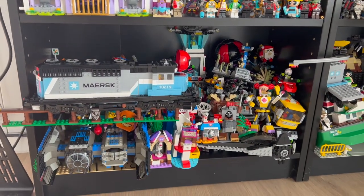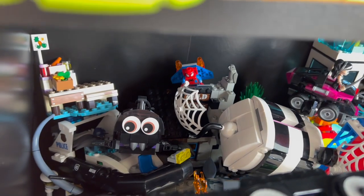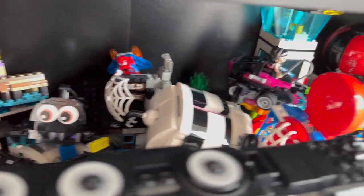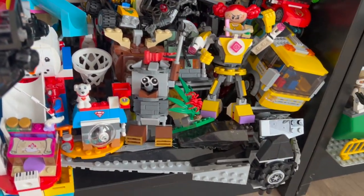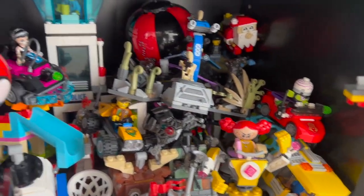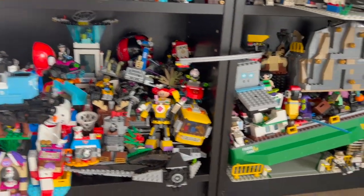Down here, finally, we've reached the bottom of just one of these columns. You got the Maersk train, but also a whole lot of other stuff back there. This is kind of just a place where I put random different bits and pieces of LEGO. Obviously, as you can see, this is just my college apartment, so I'm operating on very, very limited space. I really just kind of had to cram things all together.